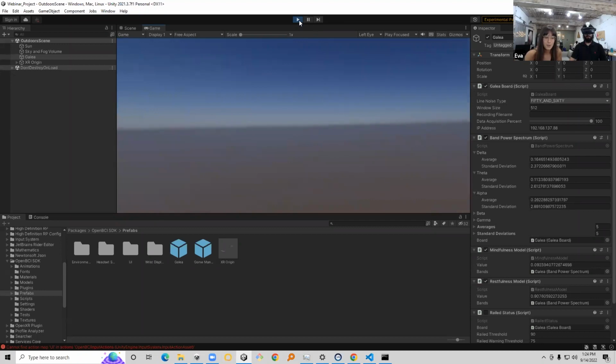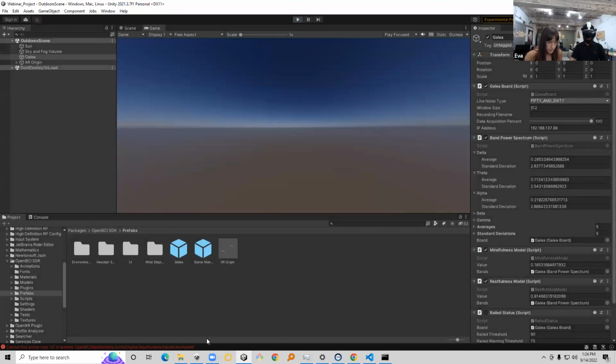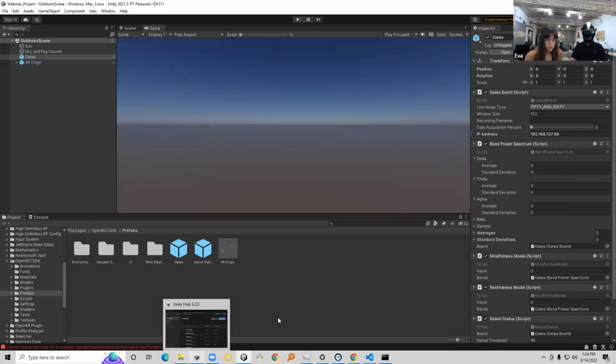So I think that's basically the first part of the webinar, which is the tutorial. Now what I'm going to show you is one of the examples of things that you can do once you have data streaming into Unity. So I'm going to stop the game. And the example that we developed is called band power.